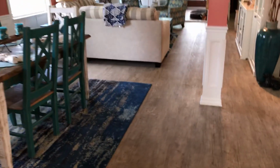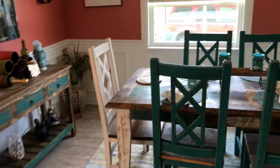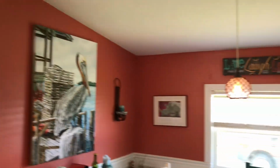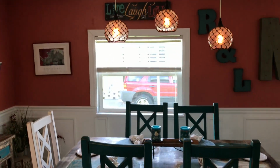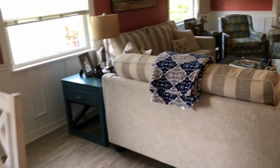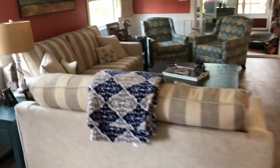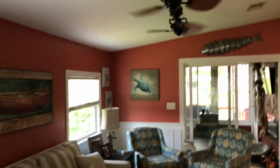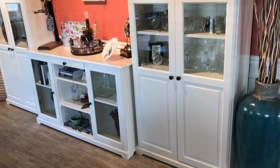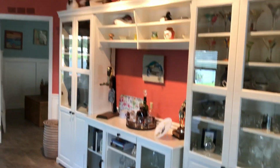This is your guest bathroom, and now we will step into the dining area. The floors are tile in the kitchen and baths and vinyl throughout the house with a wood look. You have your open concept from dining to living room. As we step down through the living room, the master bedroom is separated on the right.